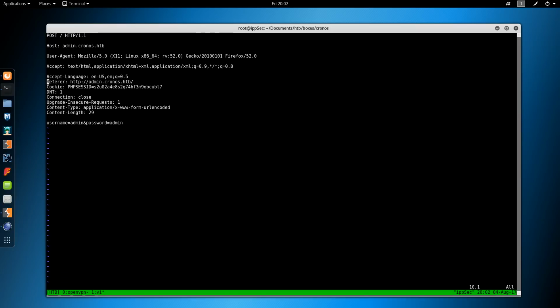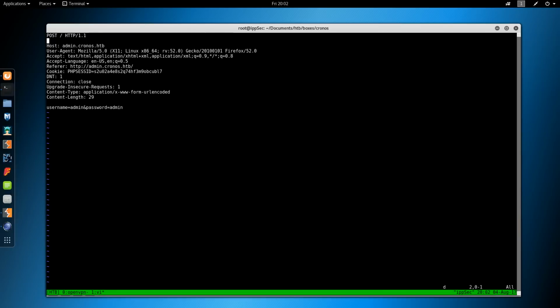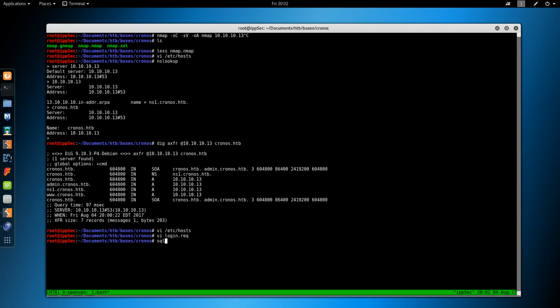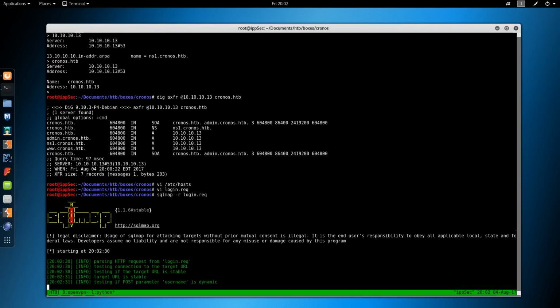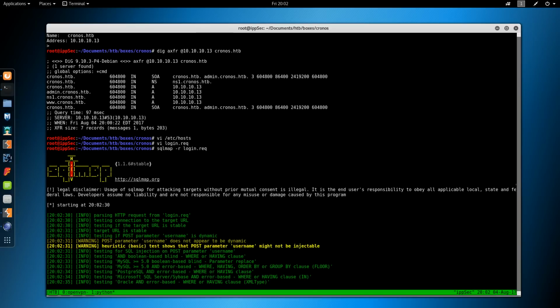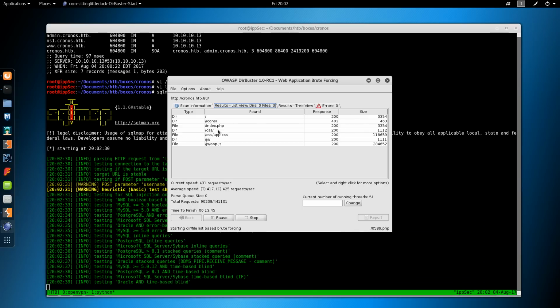And I like doing it this way just because you don't have to worry about giving it a bunch of flags to change the user agent, put in a post request, send data. It becomes really easy when you can just do sqlmap -r login request. Super simple. And then we'll let this run. In just a few seconds, we should get a response back. But while that's going, check Dirbuster.